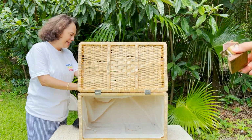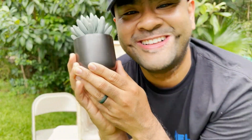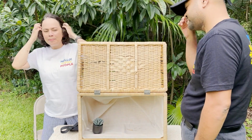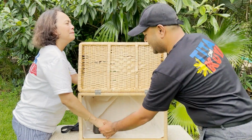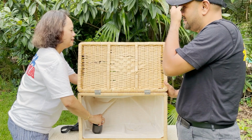There you go. Good. So when you go back and sit down, our next one is just a succulent. It's a little spiky. We'll see how Tita reacts. This is a little succulent from IKEA. All right, Tita, I'm ready for you. Okay, your plant. What do you feel? It's a plant.